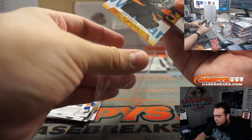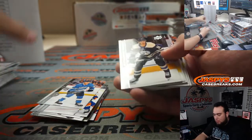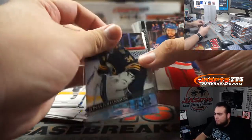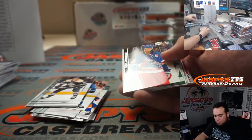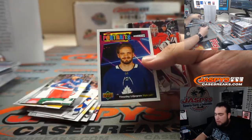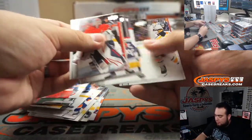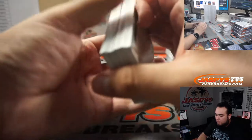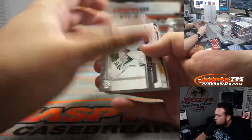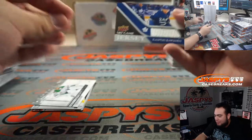Alexander Radulov. Jack of Voracek. Jonas Johansson. Timothy Lindgren. Another UD game jersey. Kasperi Kapanen.